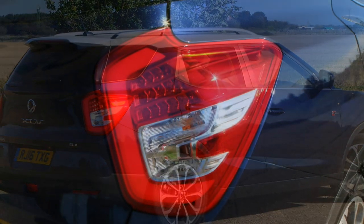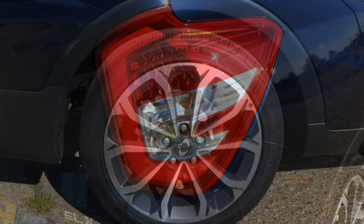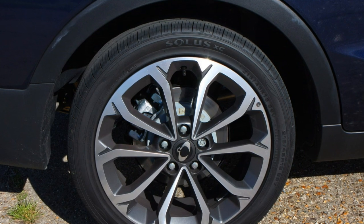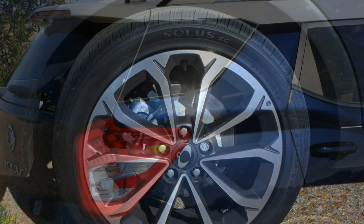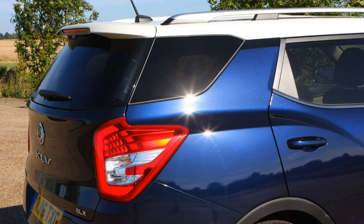If you wish to extend it, it's easily done by lowering the rear seats to open up a total of 1,440 litres. The boot also features some handy hooks and cubby holes, as well as a variable height boot floor to make it even more flexible.